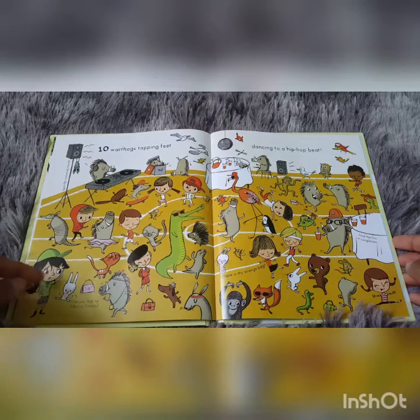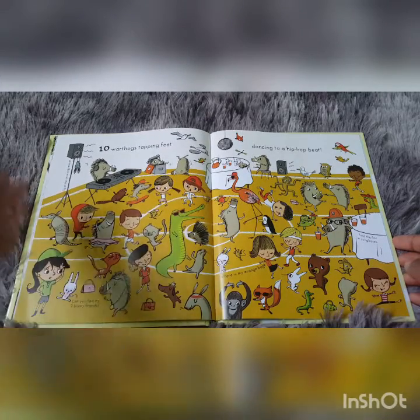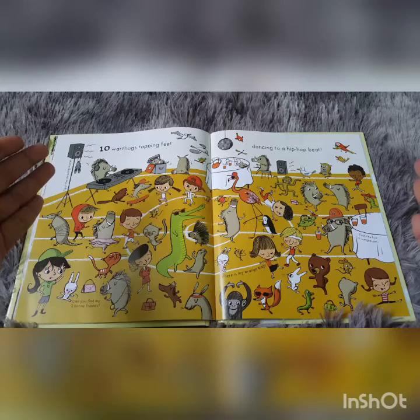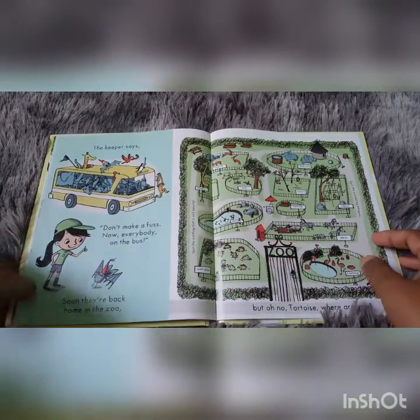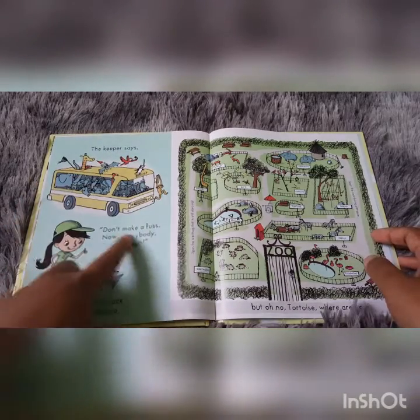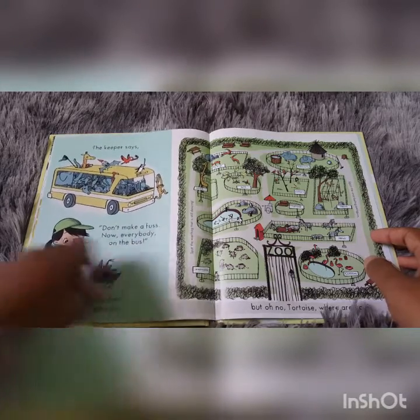Everyone is having fun, and yet the zookeeper is still looking worried on how they are going to get back to the zoo. And where is the green tortoise, everyone? Okay, wow, whew, the zookeeper finally got everyone together. The keeper says, "Don't make a fuss. Now, everybody on the bus."